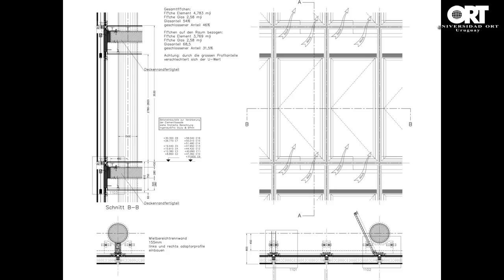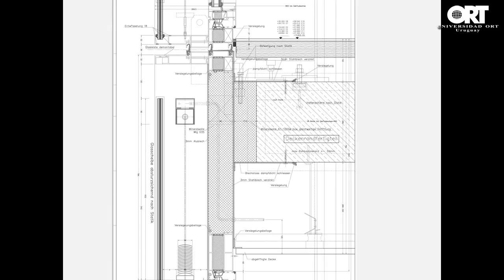Just go to the technical drawing in this case. So we've got, again, it's the same architect as the previous one. He wanted again his picture frame, which is only 32 millimeters wide.